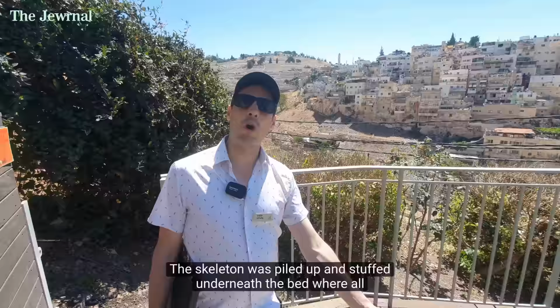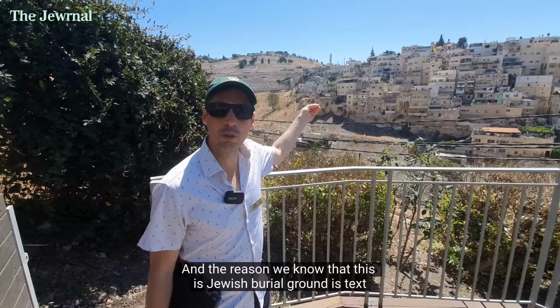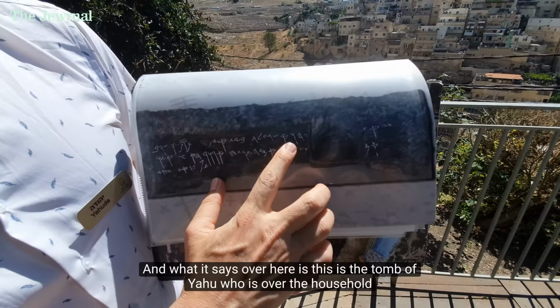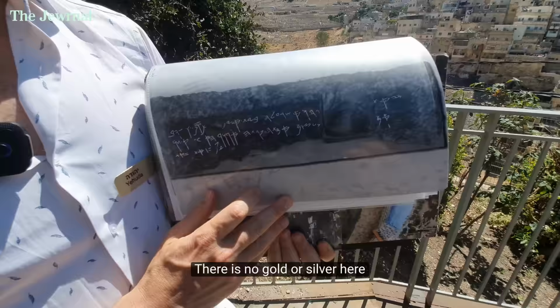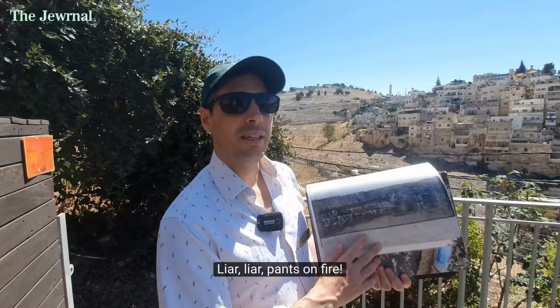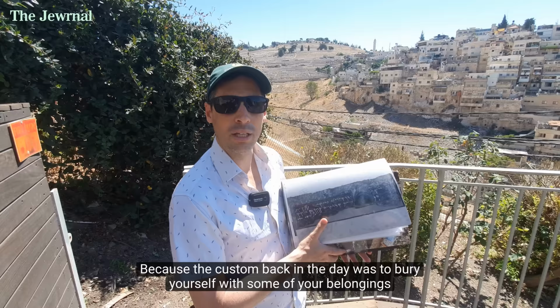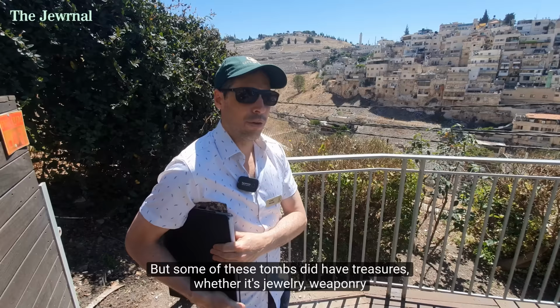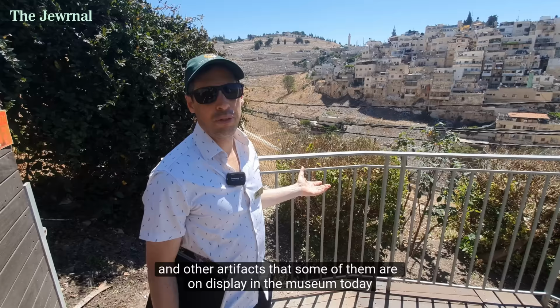And the reason we know that this is a Jewish burial ground is text. Let me show you an example. Here is Hebrew text found in one of these caves. And what it says over here is: this is the tomb of Yahu, who is over the household. There is no gold or silver here. Cursed be the man who will open this. And what we learn from this text is, liar, liar, pants on fire. Because the custom back in the day was to bury yourself with some of your belongings. Many of these tombs were robbed in later times, so we don't find much. But some of these tombs did have treasures, whether it's jewelry, weaponry, and other artifacts that some of them are on display in the museum today.